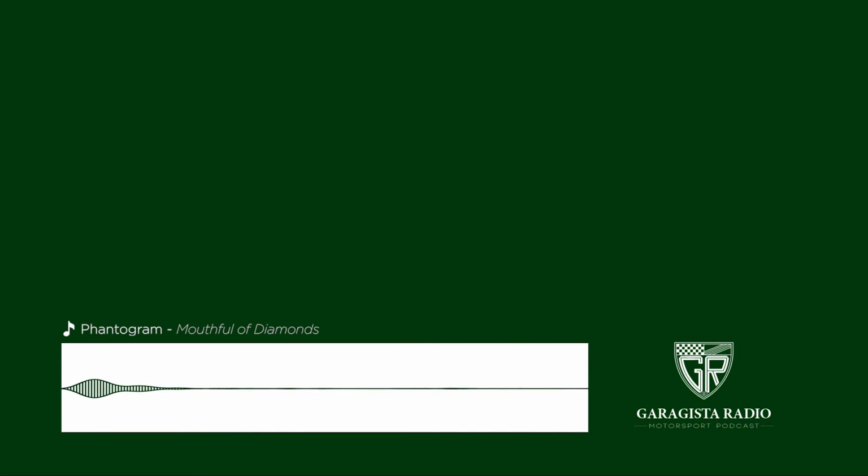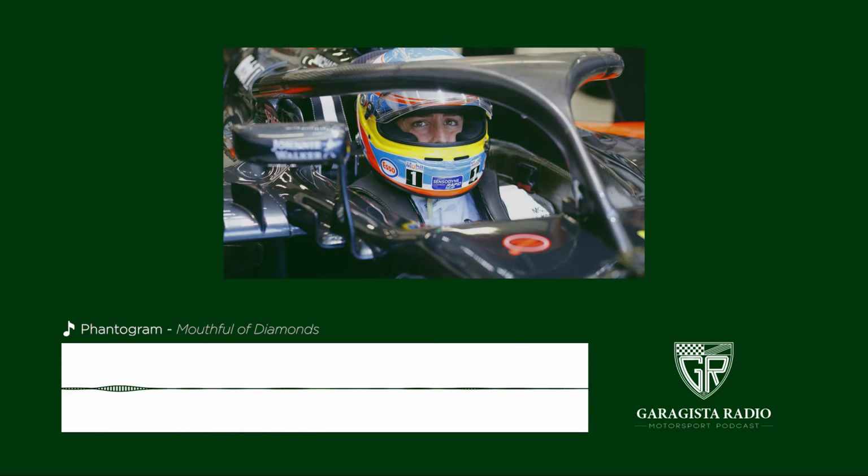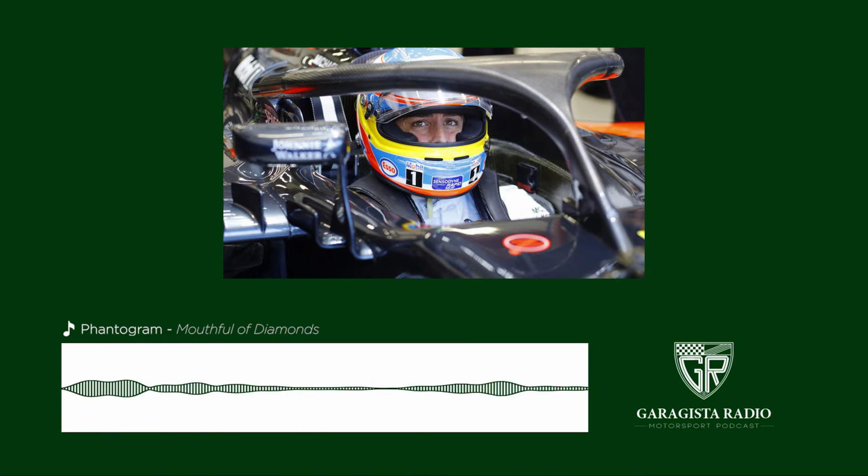The Halo device looks to be coming to a Formula One car near you sometime very soon. So is that a good thing or a bad thing? If you read a lot of the press today, you might conclude that it's a negative addition to the sport. It'll make the cars look silly. It will only introduce more danger with blind spots. It won't actually protect the driver.